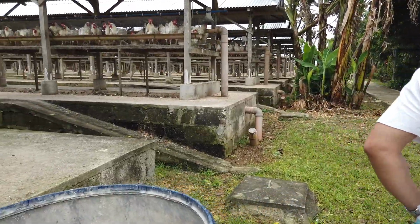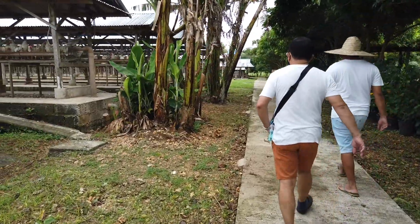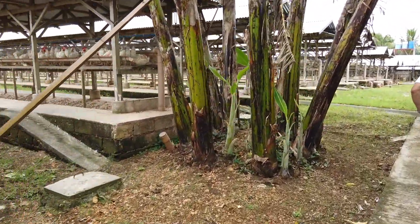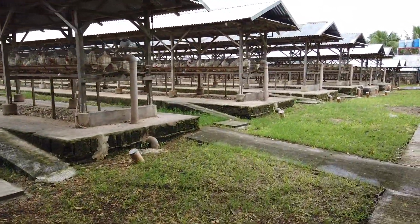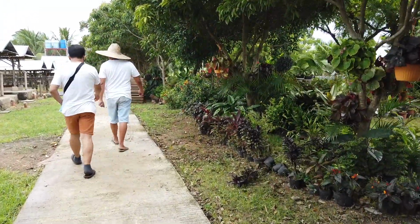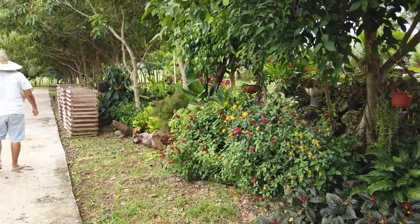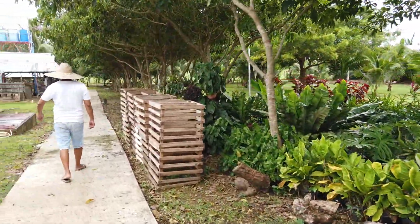So they're managing the wastewater and using it because they're gonna extend to selling garden plants. So all the wastewater from the cages will go on this. They attach, you can see the orange pipes, and it will go to the future garden area. Because that was the plan.